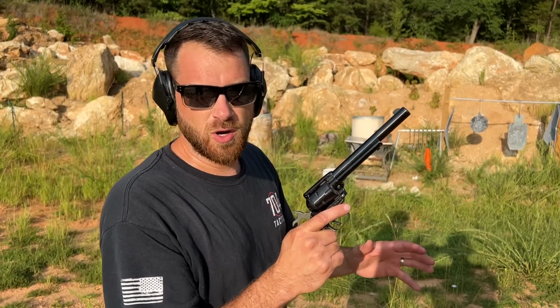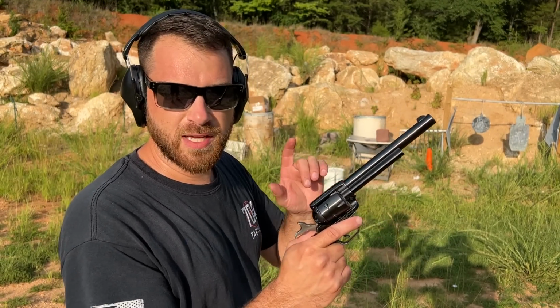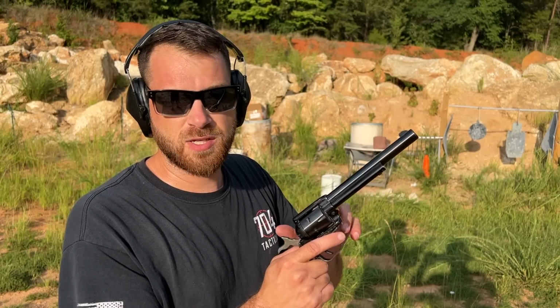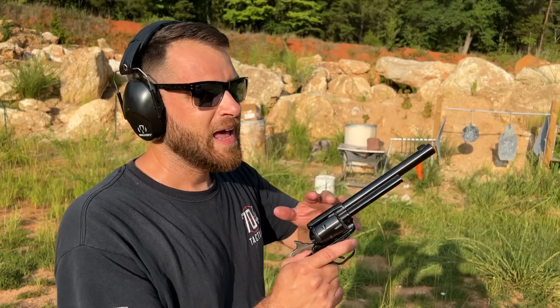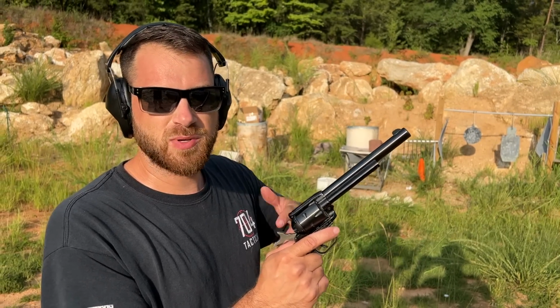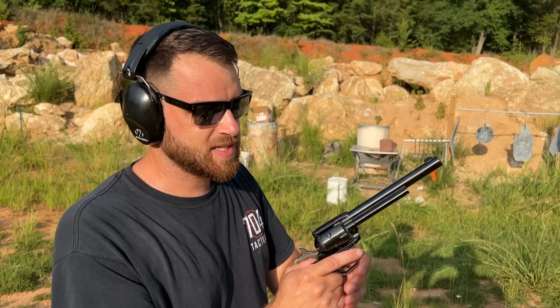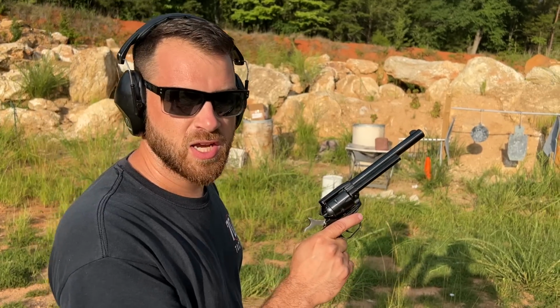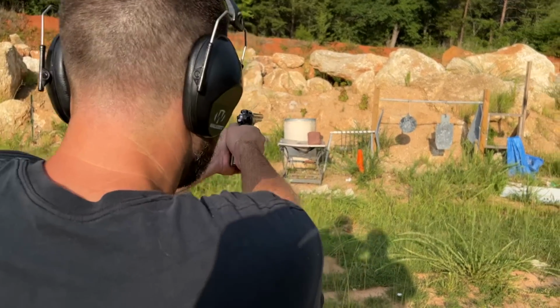We are at 7 yards where all of the tests will be conducted, shooting at 25 pounds of clay for the initial test. This is starting off with a Velociter. It's 40 grain hollow point, and the box says 1425 feet per second, but I believe that's going to be out of a 16-inch barrel. We're using more of a defensive barrel length right here out of this Heritage single action revolver.